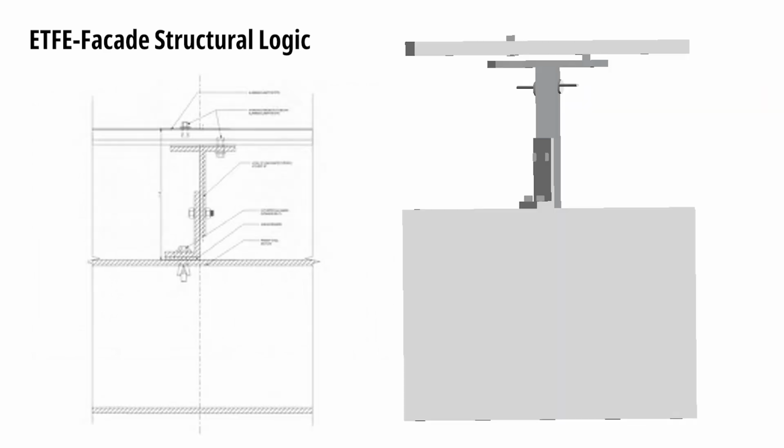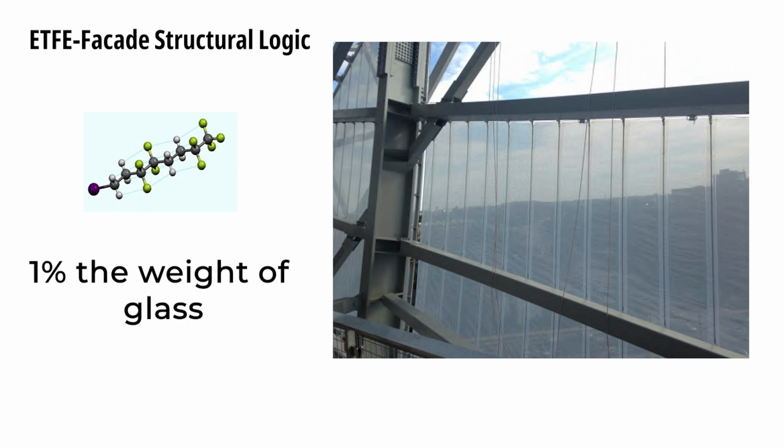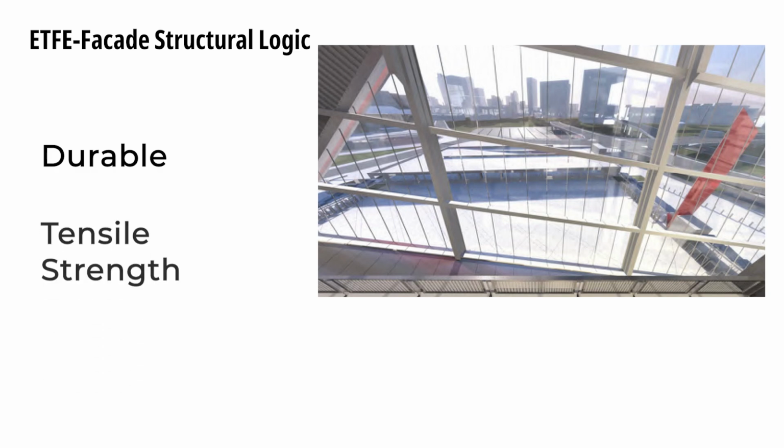These clamps are designed to grip the edges of the ETFE film while allowing for minor movements due to thermal expansion or wind pressure. Additionally, cable clamps are installed every 5 feet along secondary bracing members to provide lateral support and maintain membrane tension. This support system ensures the stability of ETFE panels under dynamic loads without adding significant weight to the structure. ETFE is an ultra-lightweight fluoropolymer, approximately 1% of the weight of traditional glass, which dramatically reduces dead load. Despite its lightness, it offers excellent resistance to environmental factors, high tensile strength, and exceptional light transmission, making it ideal for large-scale transparent enclosures.